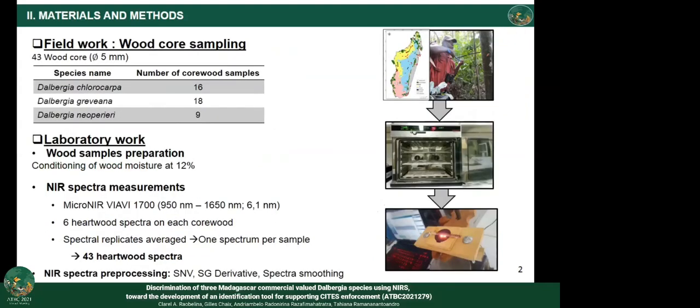To achieve this objective, first of all, 43 wood cores belonging to the three species were collected in several forest areas in different regions of Madagascar. The wood cores were then stabilized at 12% humidity to avoid the effect of wood moisture variation on the spectra. Then spectra were measured on the heartwood of each core sample using a portable VIAVI micro NIR spectrometer, and the spectral replicates were averaged to get one spectrum per sample.